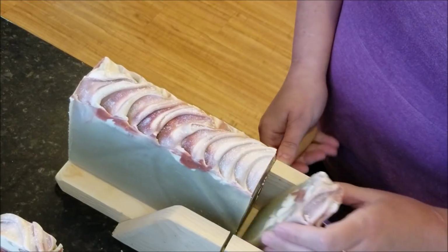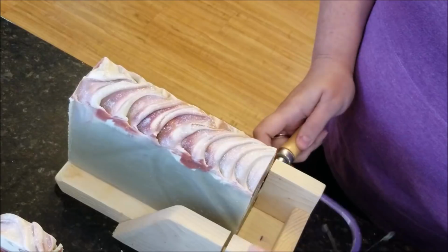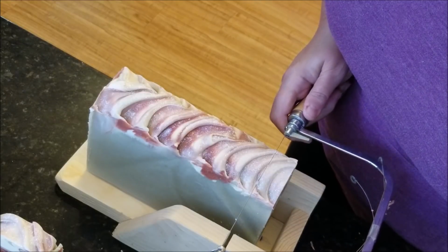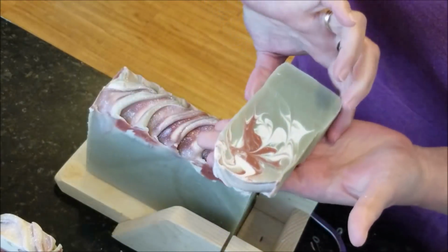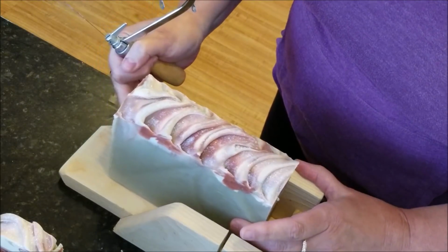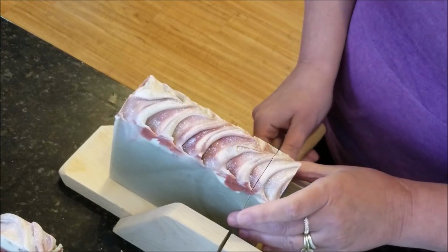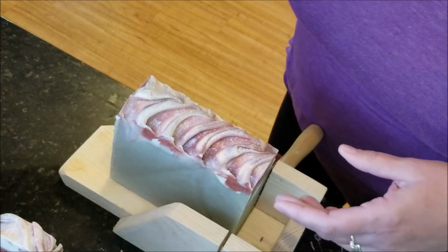There's a pretty one. Not quite as butterfly-ish as the last, but that's okay. It's still pretty. That's really pretty. And nice and careful. That one. Still nice. Still a nice swirl.